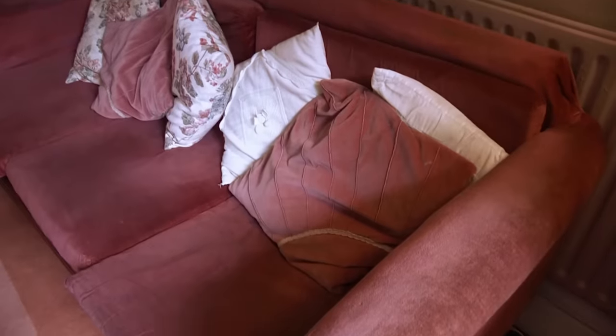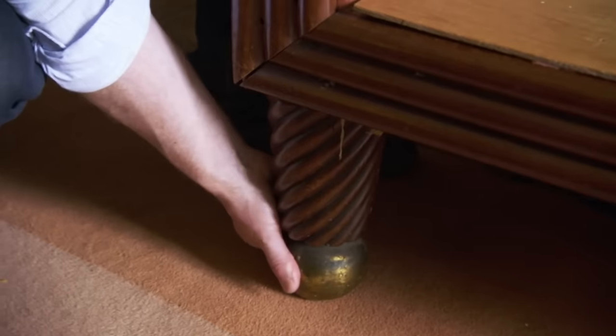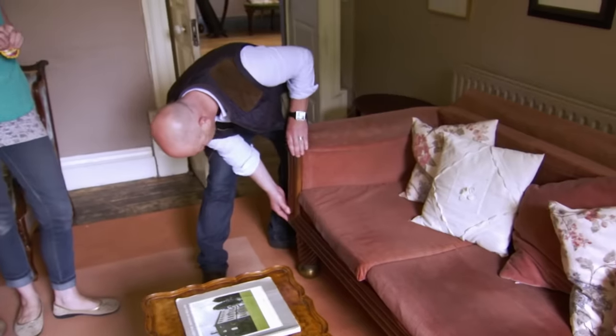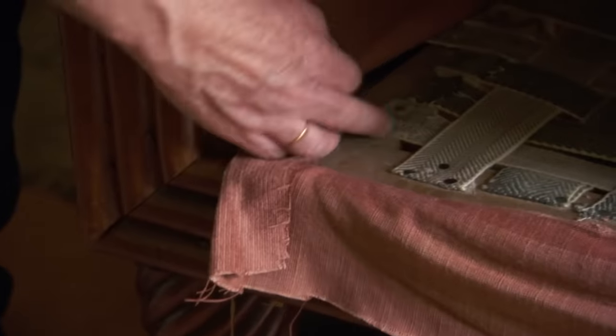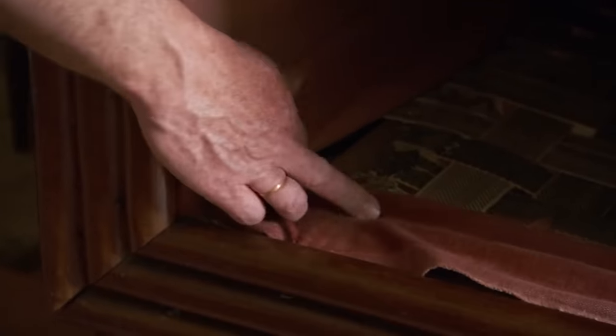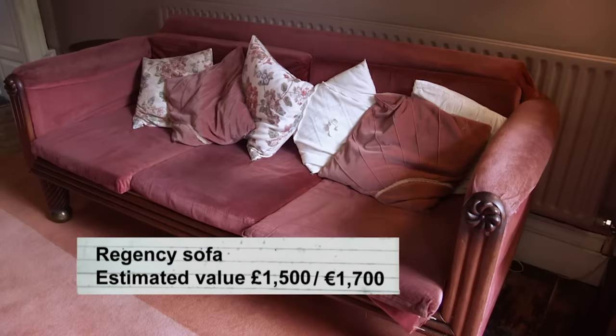That's good. It's unusual. Just to have the feet like this. That's slightly odd, but you can see where it's all come loose and been hammered back in, and it's got whatever ply and whatever underneath there. This Regency sofa frame is original, but the upholstery is modern and would have to be stripped. Even without reupholstering, it could sell for £1,500 or €1,700.